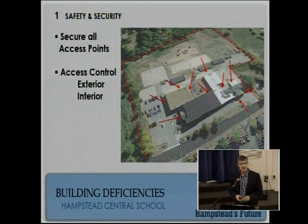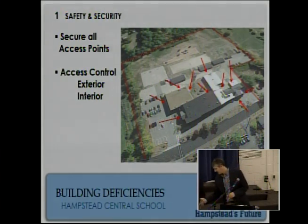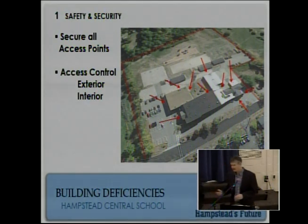The first area is safety and security. And I've got to remember, Jason, which one's the pointer? Pointer? Yeah. Okay. I don't want to get the pointer mixed up here.